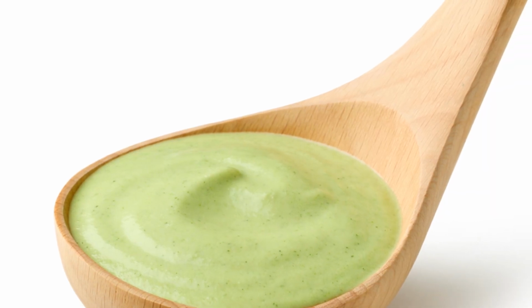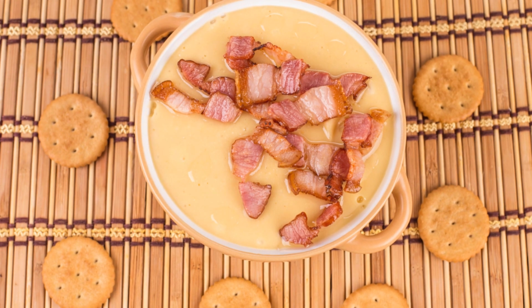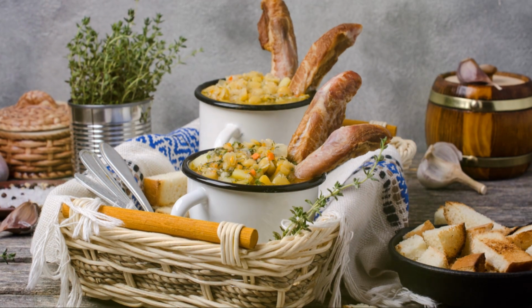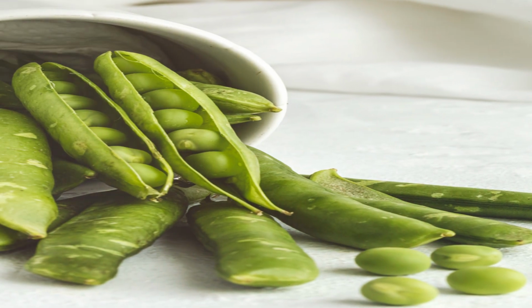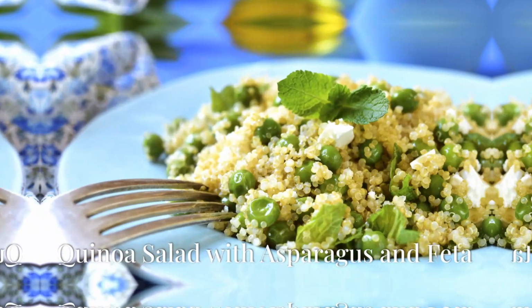Trust me, once you try this recipe, it will become a springtime staple in your home. It's easy, delicious, and perfect for showcasing the best of spring produce. It's comfort food at its finest, perfect for those slightly chilly spring evenings. Imagine curling up with a warm bowl of this soup, feeling cozy and satisfied.